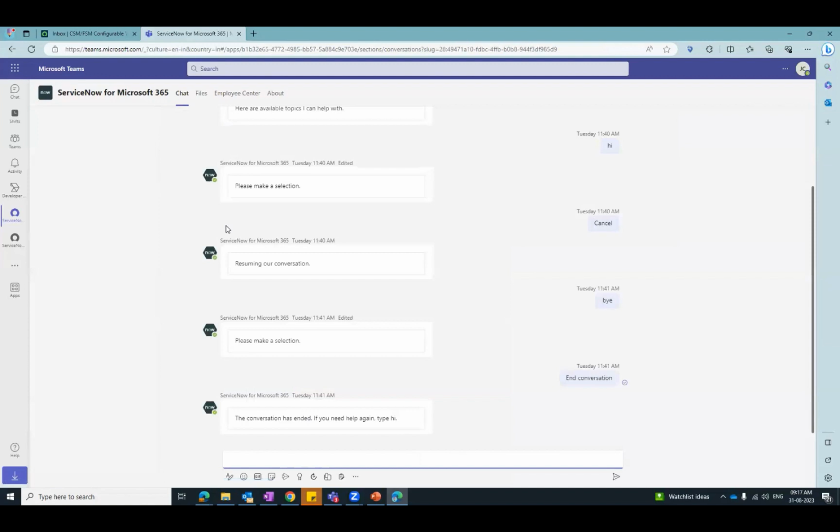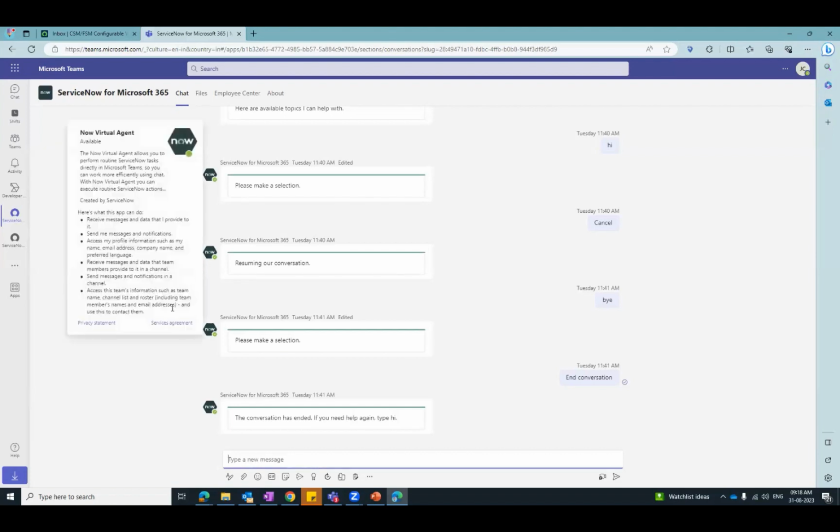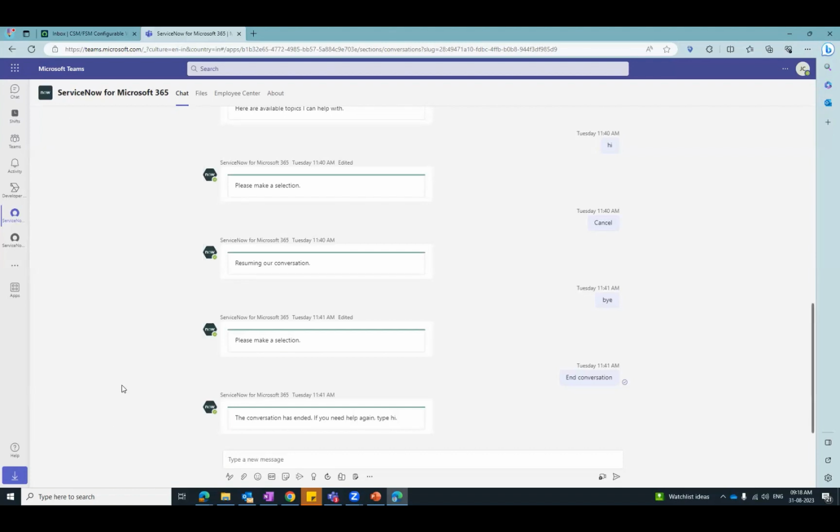If I go back to the chat option, here we have this bot, and if you see the ServiceNow logo, those things are completely configurable. So you can have your own rebranding. You can rename the bot. You can put your own logo and company information over there. So all of these things are completely configurable.